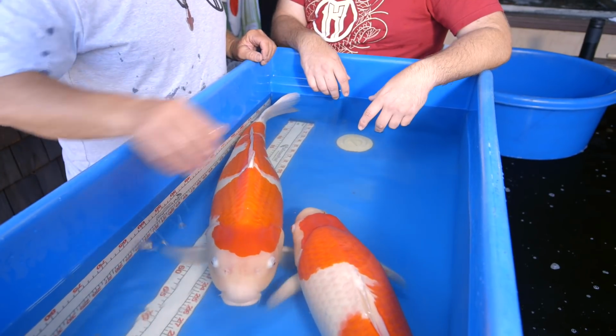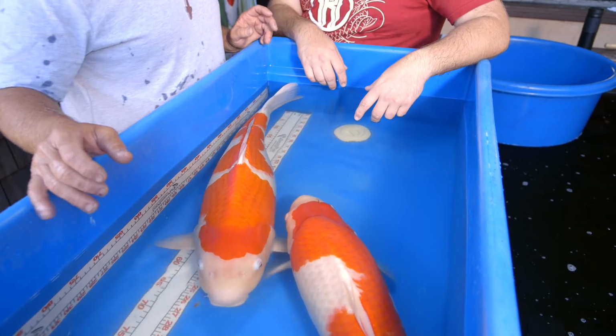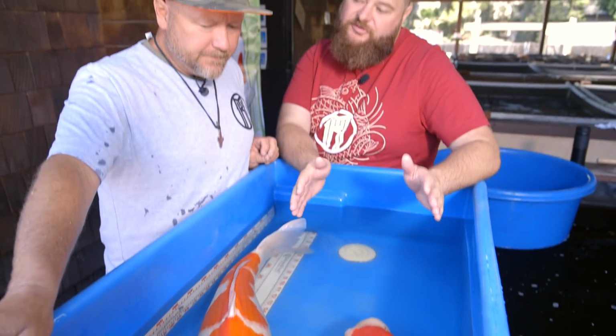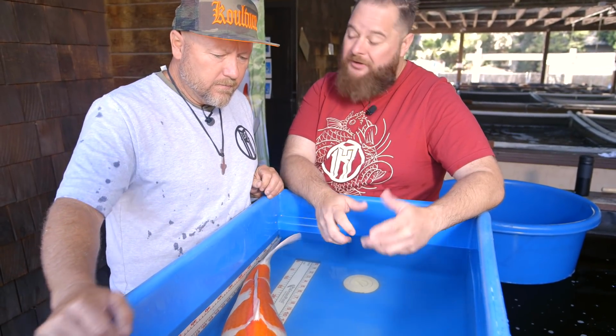And as a 2-year-old, some people have 2-year-old fish that aren't even as big as my hand. They don't feed them enough. They don't feed them right. They don't have the right conditions of water. And an important point is that these koi at the end of the day will all be the same size. So it doesn't matter that this koi is huge right now. It doesn't mean it's going to be bigger long term.